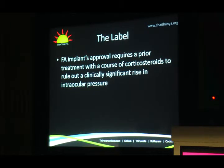One important thing is that the future implant, the Iluvien implant, comes with a label. It says that you are allowed to give Iluvien only when you do a steroid trial. That is, you give a topical drop for the patient for 4 weeks to prove a steroid response. Then only are you allowed to give Iluvien.